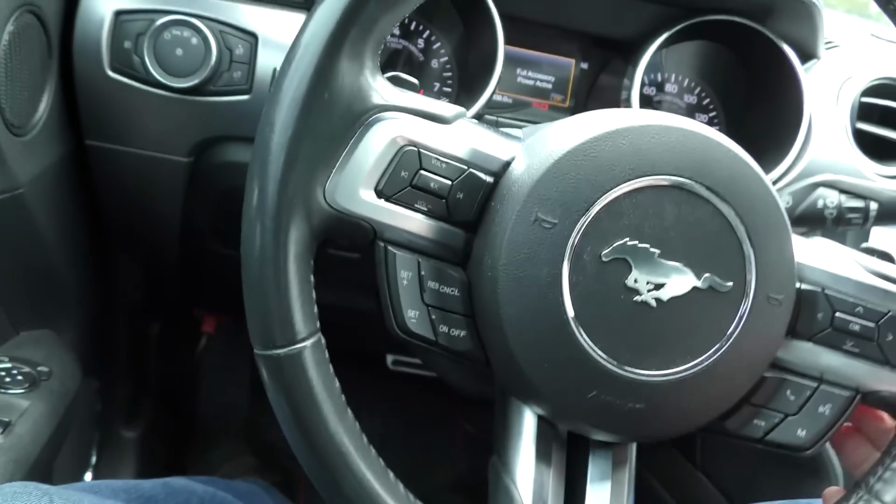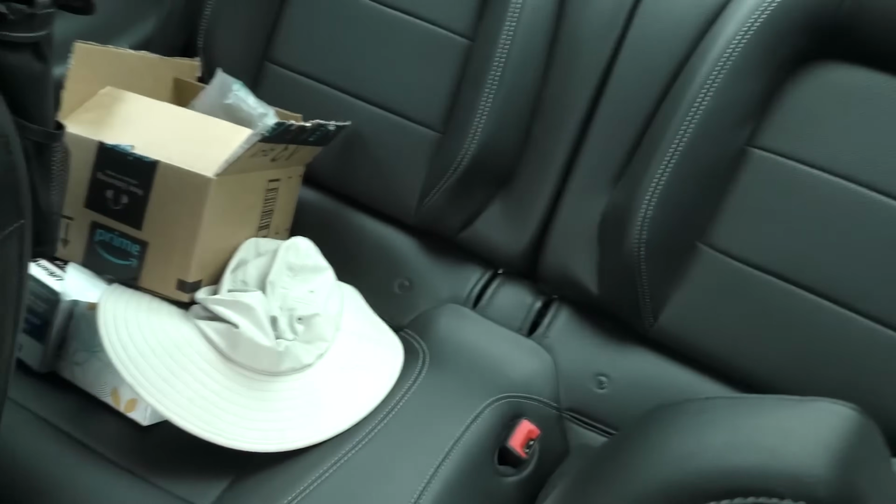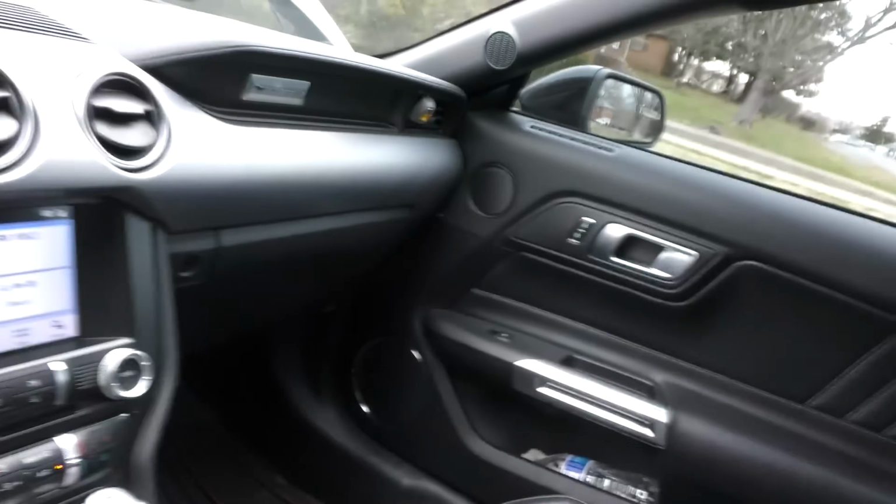Got a lot of nice controls on your steering wheel. Nice little small steering wheel, black and chrome. Seats are nice and comfy, hold you in. It's a typical Mustang. There's some room in the back seat, not outrageous for long leg people, but they're comfortable enough if you're shorter. Killer sound system, speakers all over the place.